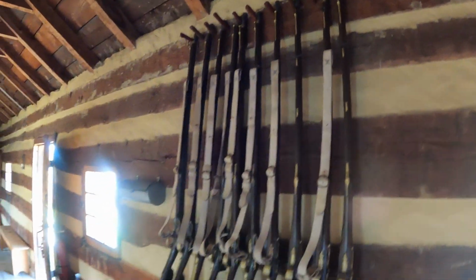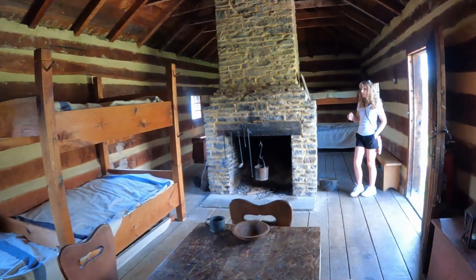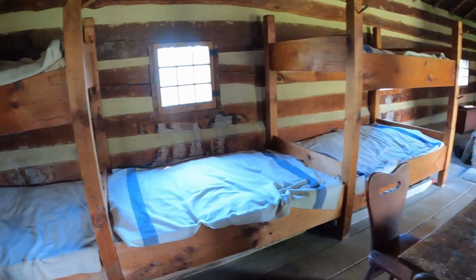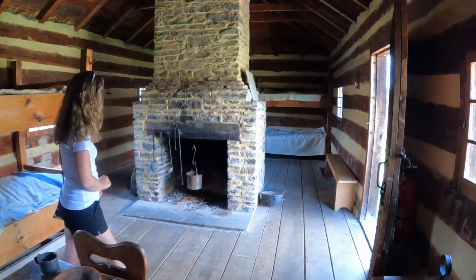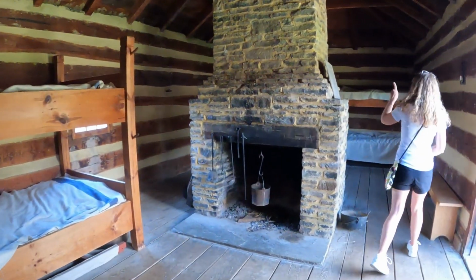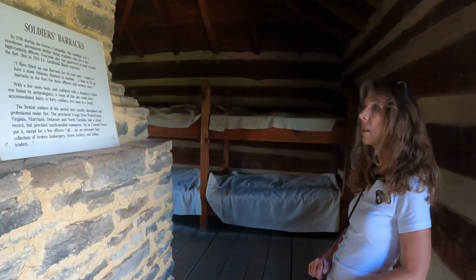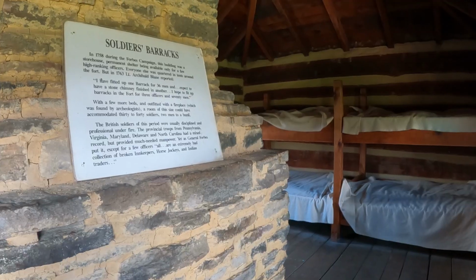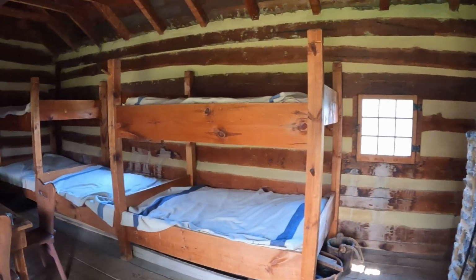Neat building. So it looks like what, maybe 2 to a bed? 4 to a bed, you think? Probably. Or 3 maybe? I'm thinking 4. And they had about what, 70 men in here? 11 beds. So yeah, at least 4 to a bed. That's how it was back then. 36 men, so maybe 3 to a bed. But they were smaller back then too.